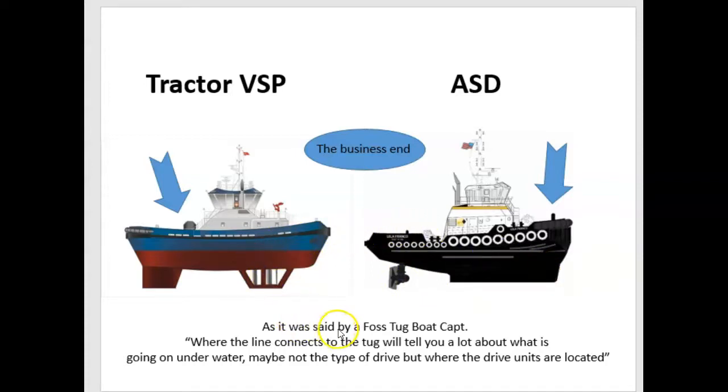As it was said to me by a Foss captain a number of years ago, where the line connects to the tug will tell you a lot about what's going on underwater. What I mean by that is the propulsion unit is the propeller. It's a much different propeller, but there's the propulsion unit up in the bow. Then the connection point is going to be back here on the stern. This is the business end of a VSP tug.